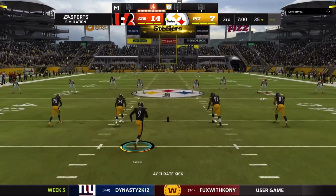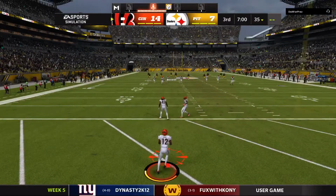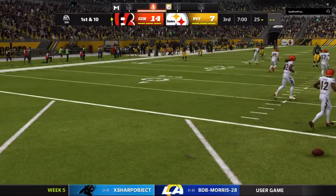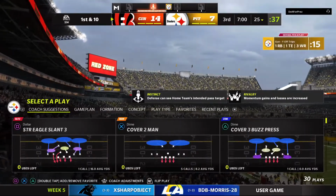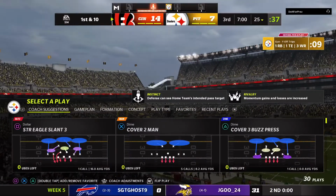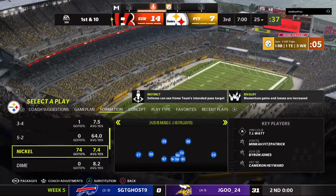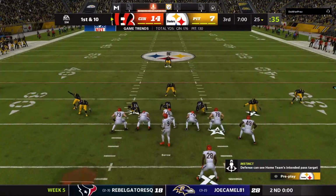Bengals set to receive. They have the lead and the football to begin quarter number 3. And a fair catch signaled for and taken successfully. The Bengals drive about to get going.